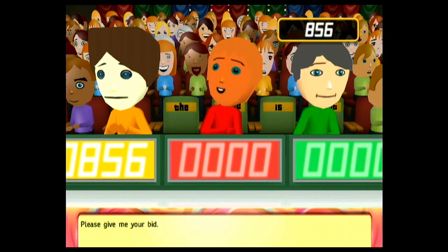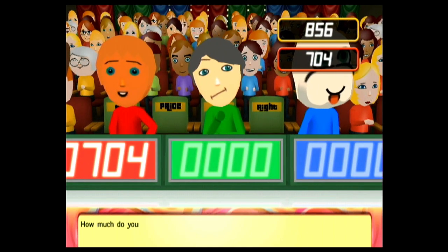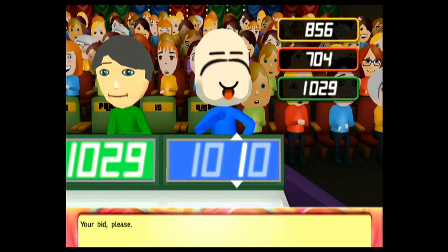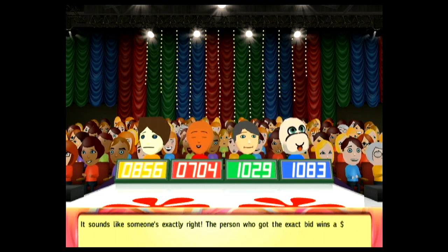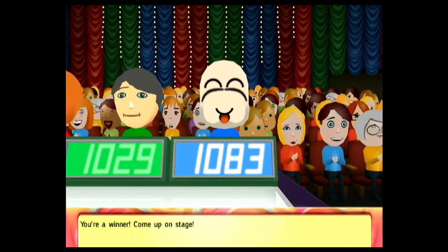Okay, please give me your bid. And how much do you think it's worth? All right, your bid, please. It sounds like someone's exactly right. The person who got the exact bid wins a $500 bonus. The actual retail price is... You win! Come up on stage!